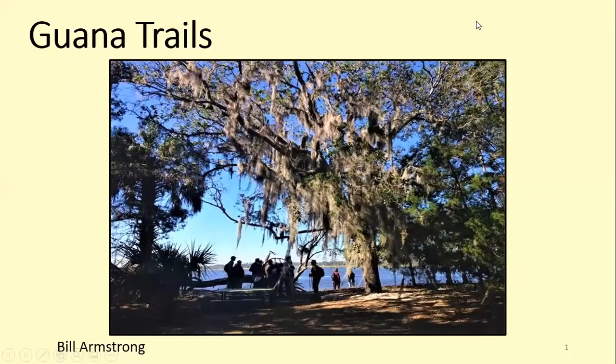Okay, tonight we're going to talk about the trails there at Guana. And Guana goes under a couple of different names, and we'll see what all that's about. But we'll take a look at these trails and take a hike.